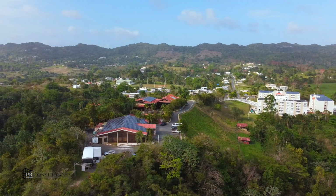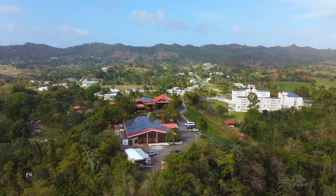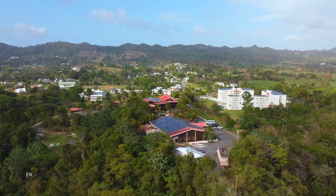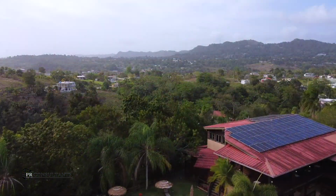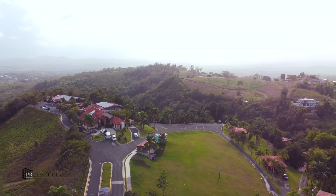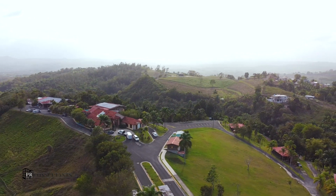So this is one of the nicer properties like this that I've looked at. We're up in the mountains a little bit, so there's some pretty nice views. Really nice piece of property. There's a greenhouse on the property, so maybe if you're interested in farming, you might be interested in this property. If you're interested in hospitality in Act 74 or Act 60, this could be up your alley.